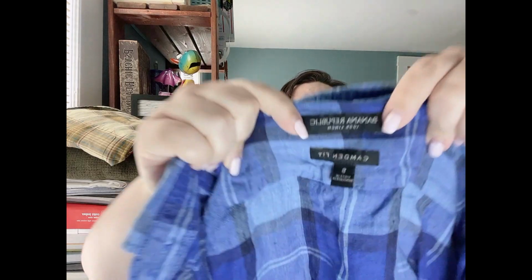Back to our plaids. Next up we have Banana Republic, and I don't pick up a lot of Banana Republic in the thrifts, but at the bins, and especially since this one is 100% linen. This is the Camden fit size small. I just could not resist. I will get this listed shortly because again, linen, and also it's a short sleeve. So this is a summer plaid.